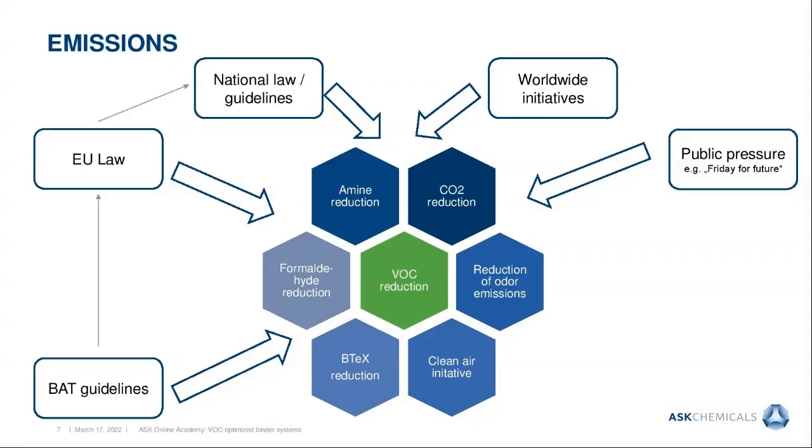So this is a small sketch, an overview about emissions which can happen during the casting process and which are relevant in different countries. In most cases, there are limits for BTX, for example, or formaldehyde. All the different substances and themes are somehow relevant for the so-called VOC, volatile organic compounds.